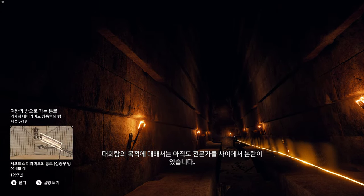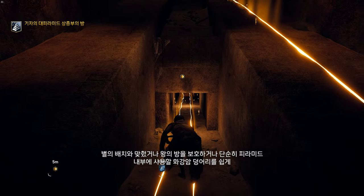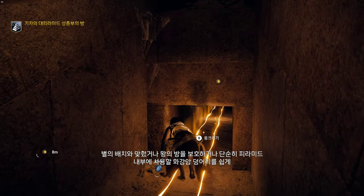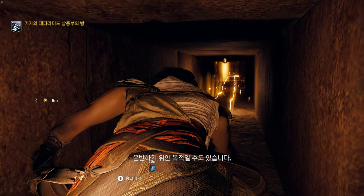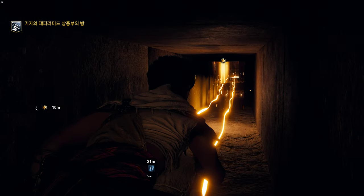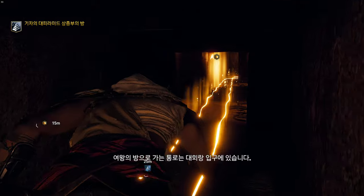The Grand Gallery's purpose is still debated among experts. It may have been intended to align with the stars, act as a buffer to protect the king's chamber, or simply to facilitate the transport of the granite blocks used inside the pyramid. Access to the Queen's Chamber was at the beginning of the Grand Gallery.